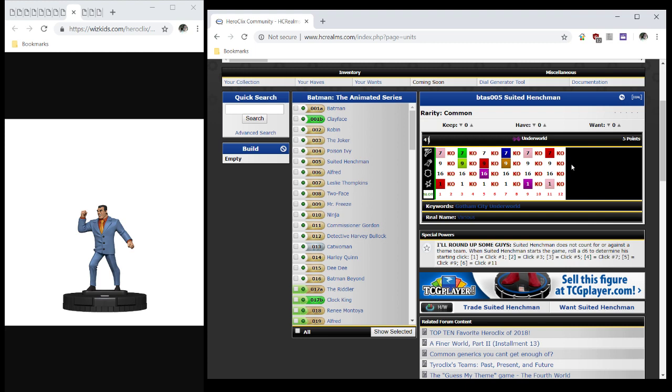Oh man, this piece, I'm going to keep going. Not only that, but he does not count for or against the theme team. So you have 5 points left over and don't want to play an ID card? Play a Suited Henchman. Why not? You got 10 points, 15 points left over? Run 2 or 3 Suited Henchmen.